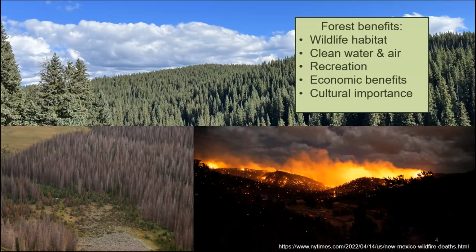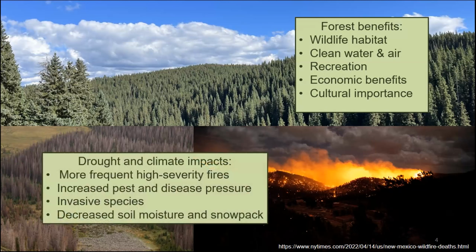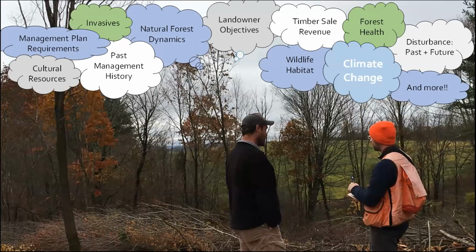So in the Southwest, and Zeidel really touched on this, forests provide habitat, clean water and air, recreational opportunities, economic benefits, as well as cultural importance. But along with drought, like we've heard yesterday and today, some of these impacts that are affecting everywhere else are also affecting forests. There are more frequent, high severity, catastrophic, stand replacing fires. There's increased pest and disease pressure, as well as increased invasive species and decreased soil moisture and snowpack. And so the folks who are stewarding these forests, like resource managers and foresters, have a lot to think about when it comes to what actions they're going to implement on the ground to adapt to climate change.